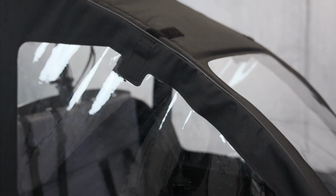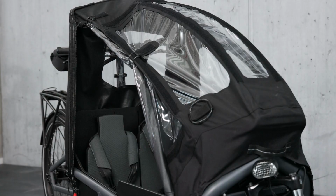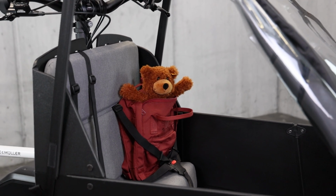To sum up, our Long John models have 2 to 3 child seats equipped with 5-point belts. All 4 models are available with a child cover. Even though the equipment options of the boxes and also the boxes themselves differ, all long johns are particularly comfortable due to the protected space in the box, the seats and the weather protection. As I said in the beginning, the question which bike is best for transporting children cannot be answered generally. It depends on many factors.